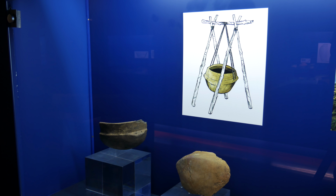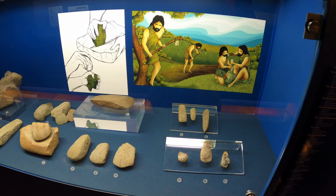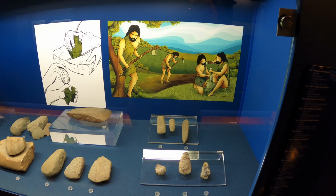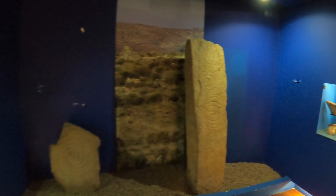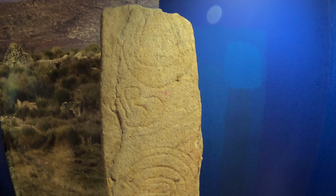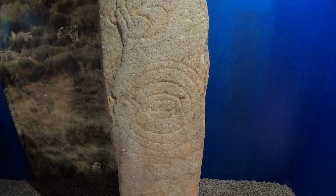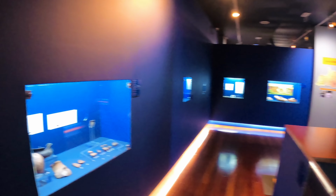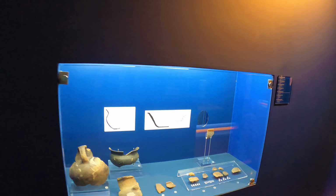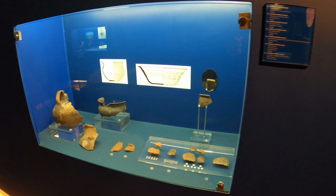Firstly, here we have some of the really old pieces from round about 5,000 years ago. So different tool heads and everything like that. We have here some stones that would have been in the village, and they are full of all these wonderful markings. All old pottery. Everything here was found in and around the village.